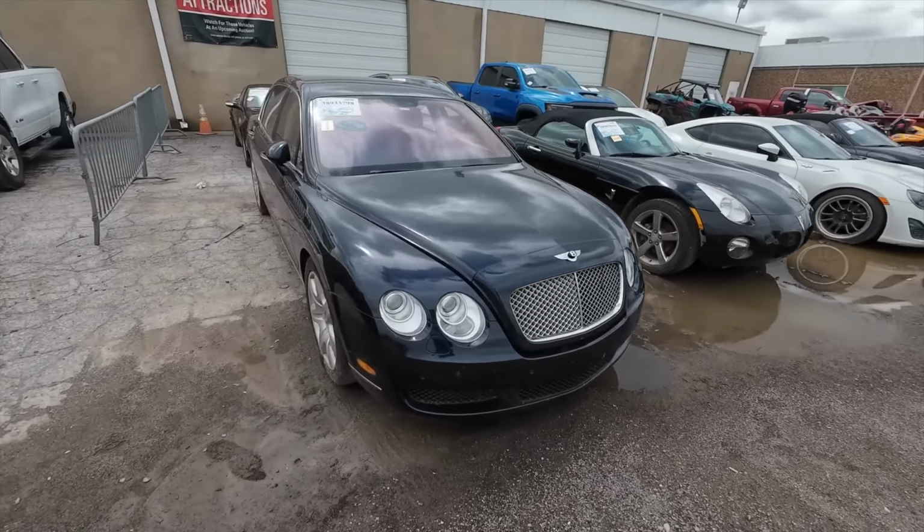I like this little Ranger. Non-runner. Damn thing looks brand new. What am I missing? Oh, it was hitting the back.